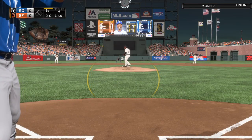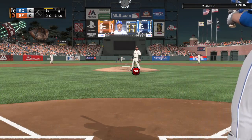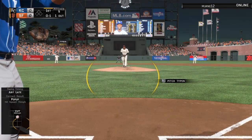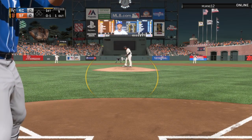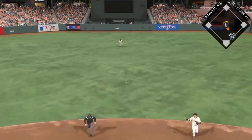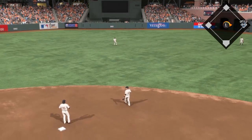Into the box, Lorenzo Cain. He'll get to take his first cuts here. Into the seats, 0-1. Cueto gets the sign. Here it is on 0-1. Hit hard back up the middle, and that is through into center field for a one-out single.